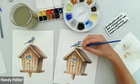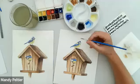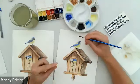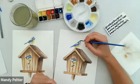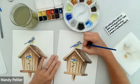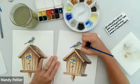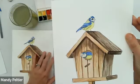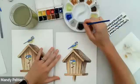And I'm going to begin by outlining the eye on the top songbird. I'm going to use the very tip of my brush. I'm going to try and leave a little bit of the white of the paper peeking through the circle I draw around the eye to serve as a highlight. So I'm not going to try and fully cover the eye with the black. I'm just going to outline it. I'll hold that up so you can see a little bit of white of the paper still peeking through, and that serves as a little highlight.